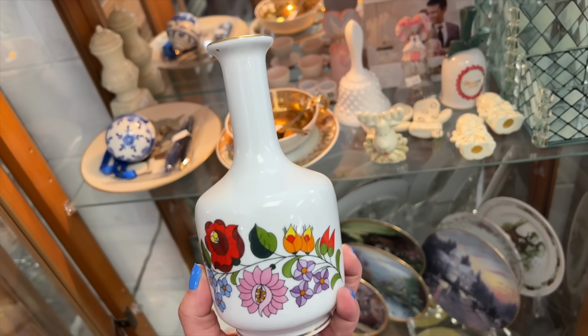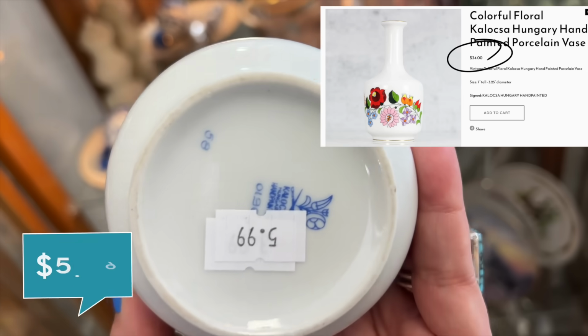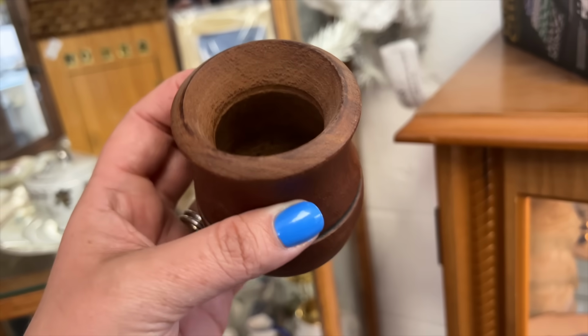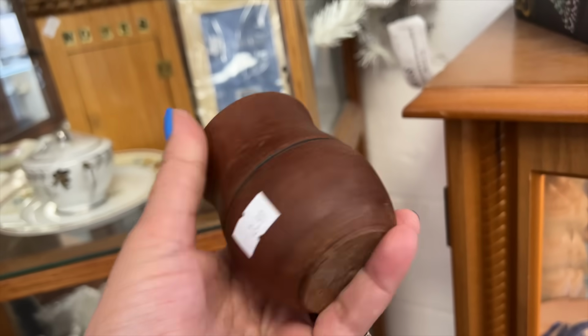This is a beautiful, colorful, hand-painted Hungarian porcelain vase. They've got $5.99 on it, and I think this is worth at least $30 to $35. Here's another small vase. This one's carved wood, but again, you don't have to have the same material when you're putting together a mixed matched collection.